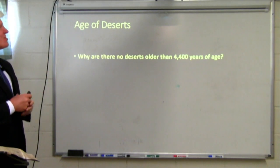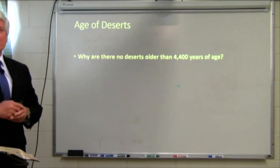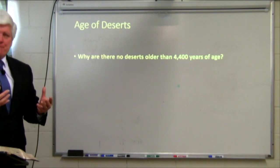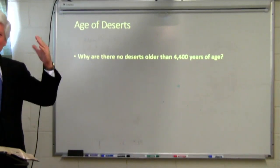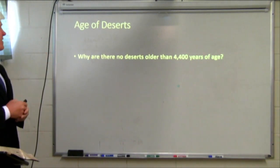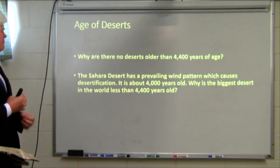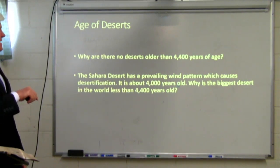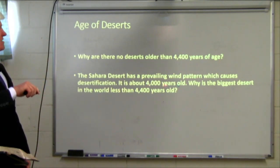The oldest deserts on the earth are less than 4,400 years of age. Why is that the case? Well, again, you would expect that in our model, with the flood occurring about 4,400 years ago, you wouldn't expect any deserts to be older than that. The Sahara Desert has a prevailing wind pattern, which causes desertification. It's getting a little bit bigger all the time. It is about 4,000 years old.